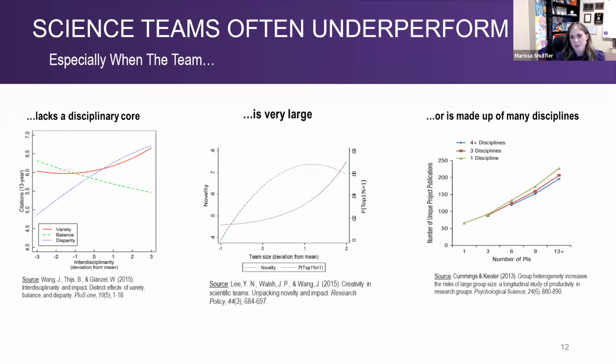Sometimes it's because there are issues with not having a clear disciplinary direction. Sometimes that's because so many different disciplines are being represented that it's hard to pull apart and say, okay, who is the lead here? Can we understand what we're all doing here and how we all fit together?